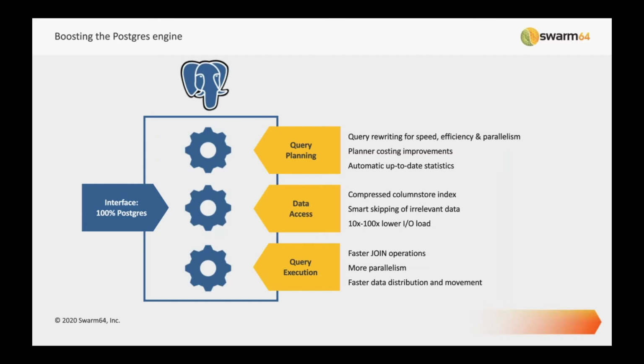It can sometimes already be a challenge joining millions of rows. So Swarm64 has added specific join types that can be chosen to join together larger data sets very effectively and with a high degree of parallelism. In fact, more parallelism during query execution is one of the important features in Swarm64. And finally, parallelism is often blocked by things like data distribution and data movement. You need to shuffle your data, move it between different execution nodes effectively in order to keep parallelism active, and you need to optimize the movement of data in between processing steps.